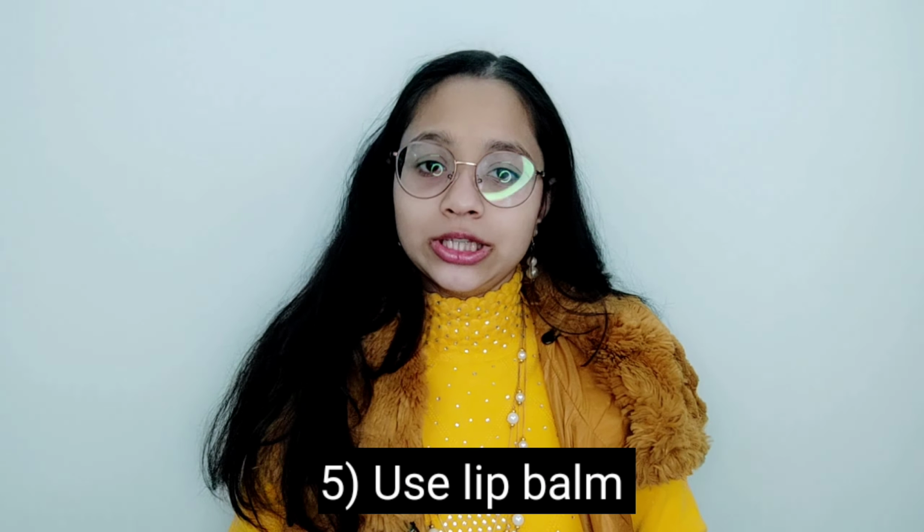Fifth tip is use a lip balm to hydrate your lips. As I told you, in winters your skin will dry up, and so will your lips. You can convert your pink lips to black and patchy lips, which will obviously not look good. So I already said, lip balm is the most important thing in winters, like hydrating your skin and using a lotion for your skin. You can use Vaseline petroleum jelly, and if you want to speed up the healing of your lips, you can mix a vitamin E capsule in it.